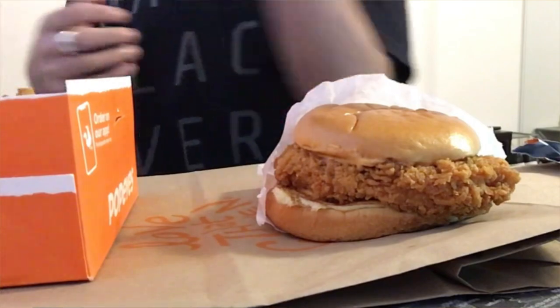Now the sandwich. The time we have been waiting for. The sandwich looks good. It's not really my first time having the Popeyes chicken sandwich, but I haven't had this in a really long time. I would say at least 4 months. Let's get from the chicken side.